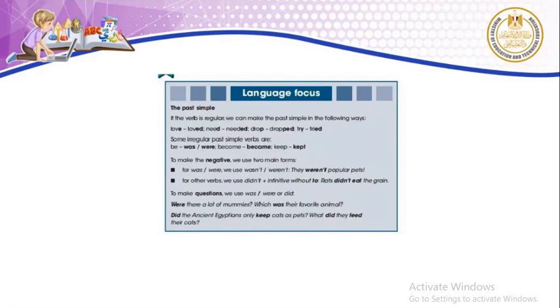لو هننفي فعل رئيسي، هننفيه ب didn't، يبقى بنحط didn't ونرجع الفعل لأصله. هنقول مثلا rats didn't eat the grain. to make questions عشان نعمل أسئلة، في البداية لو verb to be بنستخدم was were عادي خالص. were there a lot of mummies which was their favorite animals. لو مفيش verb to be بنستخدم did لما نسأل بهل، والفعل بيفضل معاها زي ما هو على حالته، مش بيبقى في الماضي. did the ancient Egyptians only keep. هنلاحظ keep زي ما هي في حالتها العادية، الفعل مش في الماضي. keep cats as pets. What did they feed their cats?